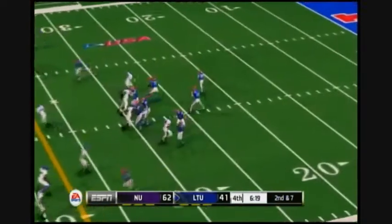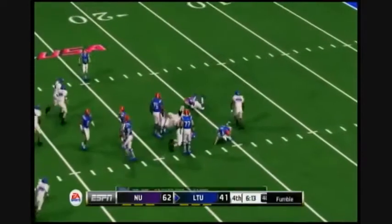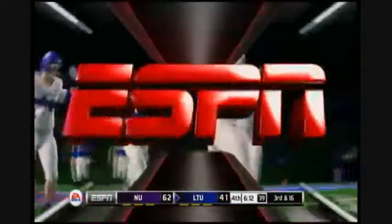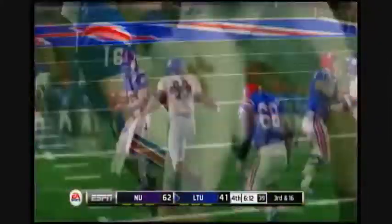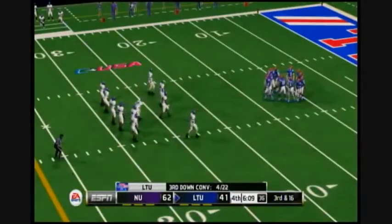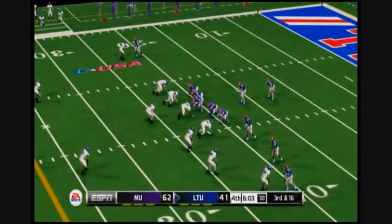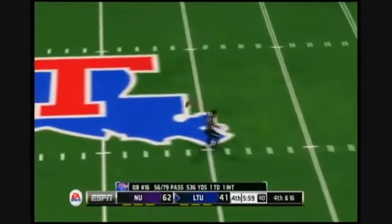There's a fumble. Recovered by the offense. Tackle made around the 21-yard line. So the sack makes this 3rd and very long. 43 is the mic. Oh, here we go. Pass. On the throw, incomplete pass.